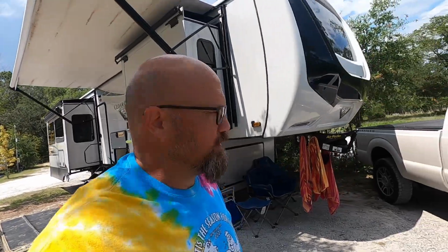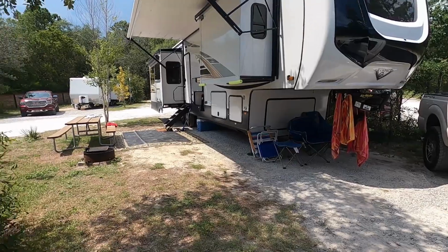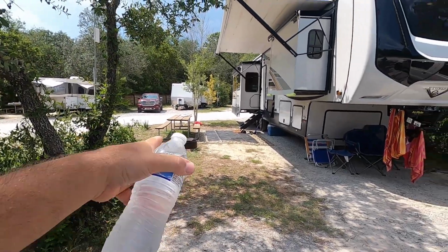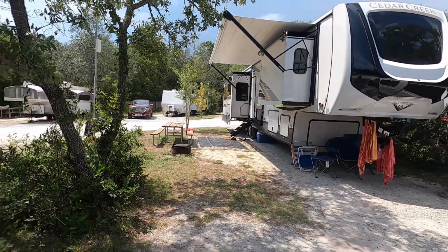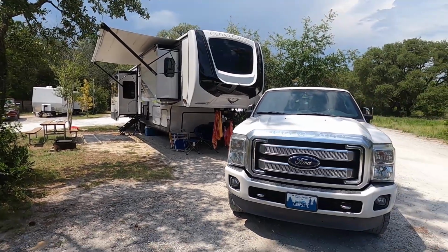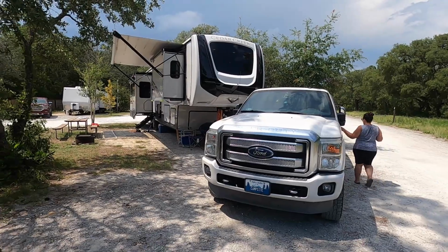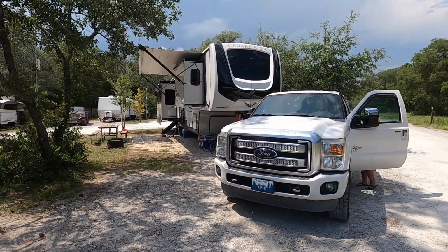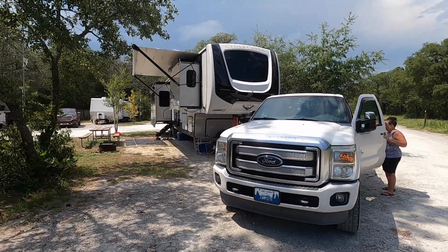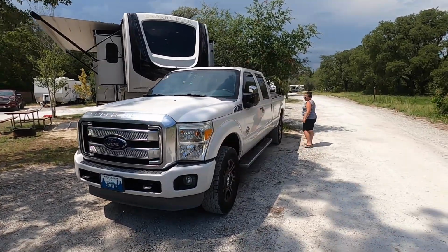So here's our campsite, nothing fancy. Got a gravel pull through. This is the deluxe, so you get the fire pit and the picnic table. You can see I got to put the truck this way. So this is called a 40-foot site, and it says bumper to nose. They sounded like it was going to be strict on that, but she said, no problem, we can fit you. And we do fit. Our back end is right on the road there, but you can see we're in.